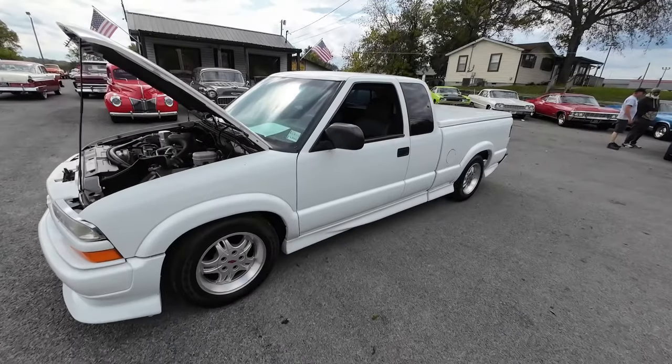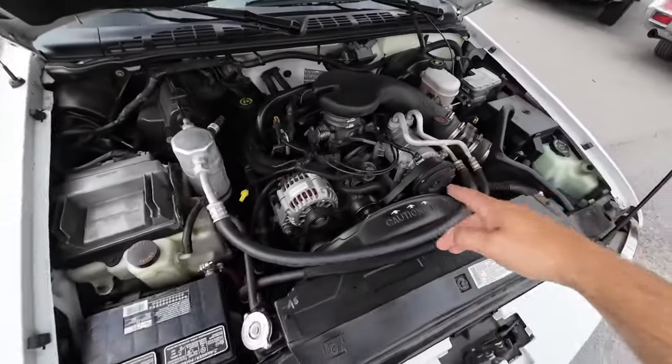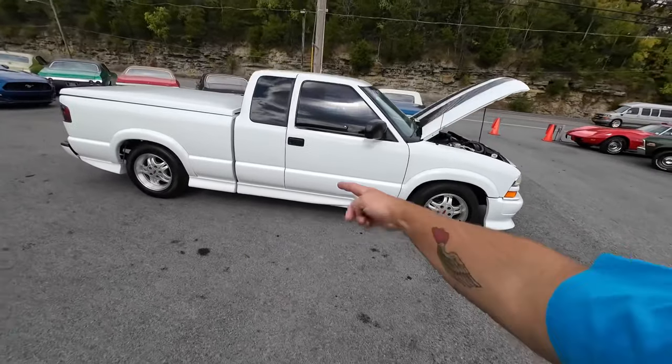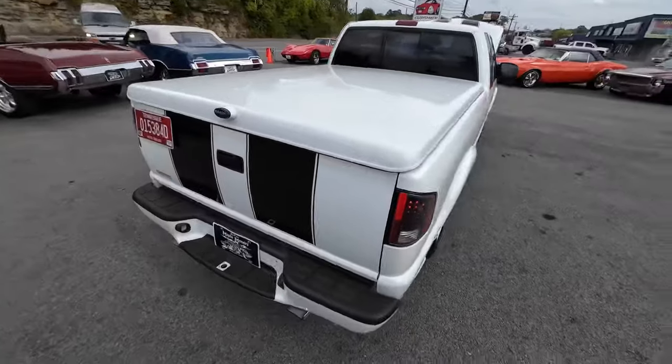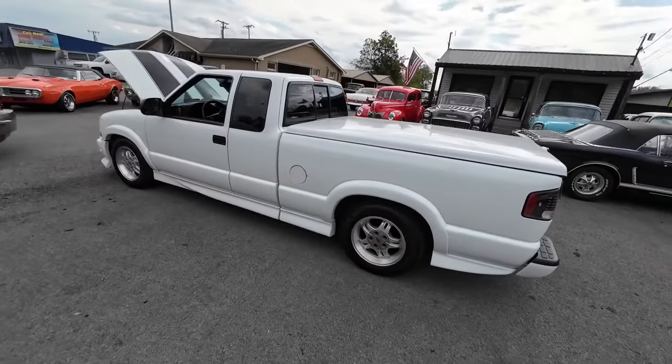Tonight. Simple and easy with a 2001 Chevrolet S10. This has got the 4.3 under the hood, new paint job, huge book of receipts, bed cover. Of course, this is going to be an easy test drive. Detailed pictures, finance, and shipping, maplemotors.com. Go there, check it out. Let me know what you think.